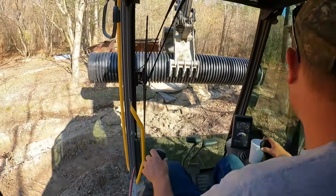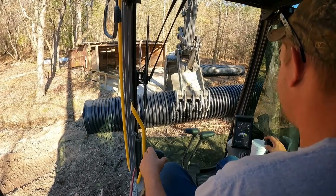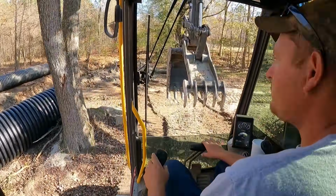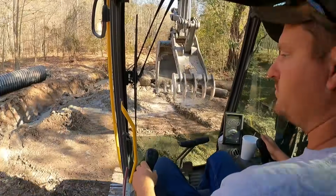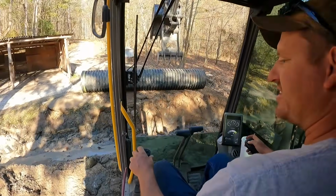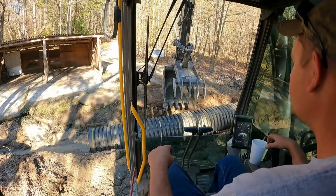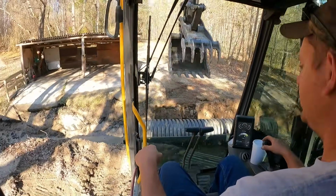Set this right here. Put the other one in. Let's stay right there. Then I can kind of shove it into that one. I dug all that out a little deeper. I got it about 6 inches deeper in the ground, and I've dammed the creek up to keep the water from flowing through. Oh, that's about right there. Might have to come a little bit farther down. I can always push it back.